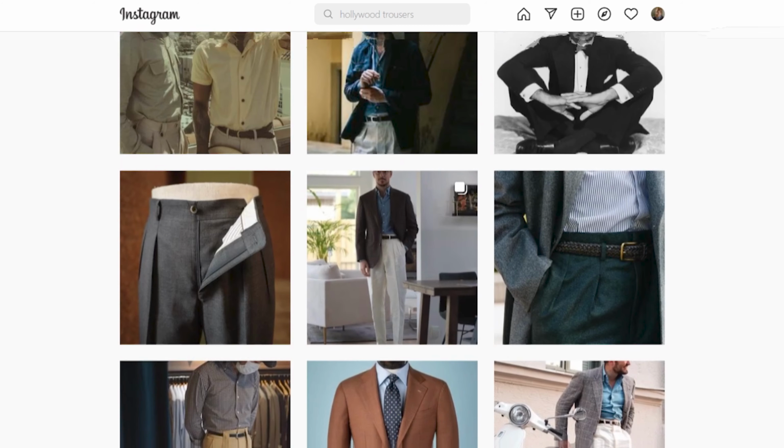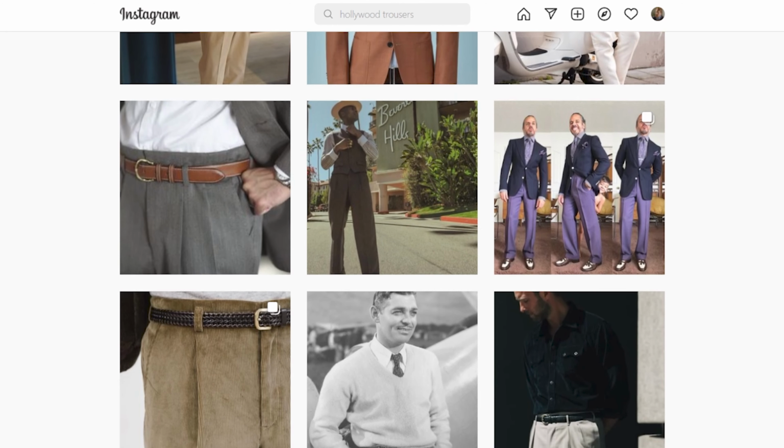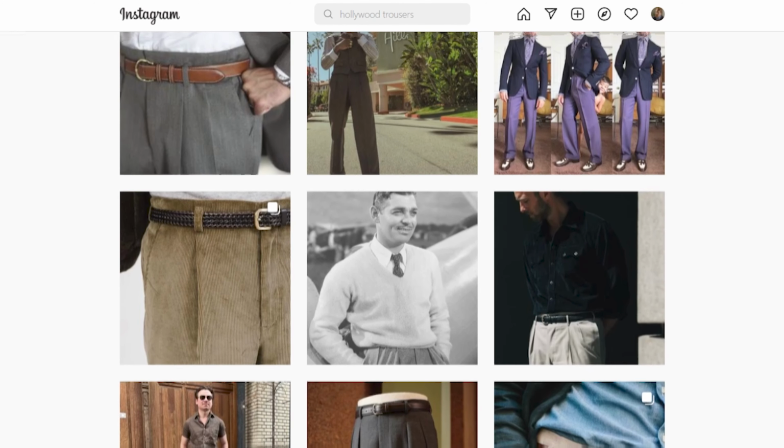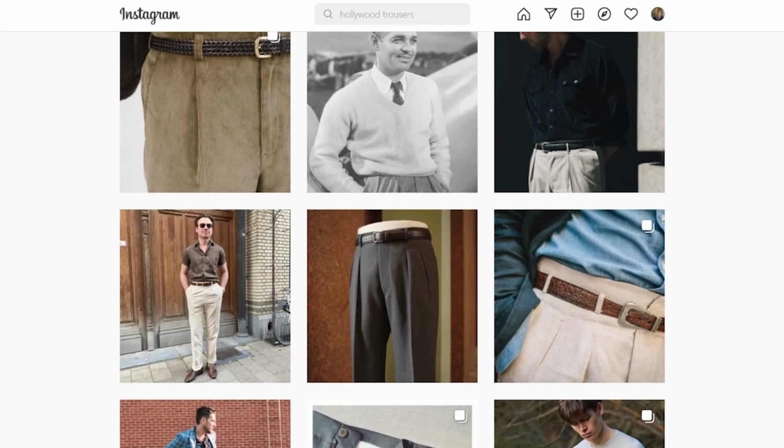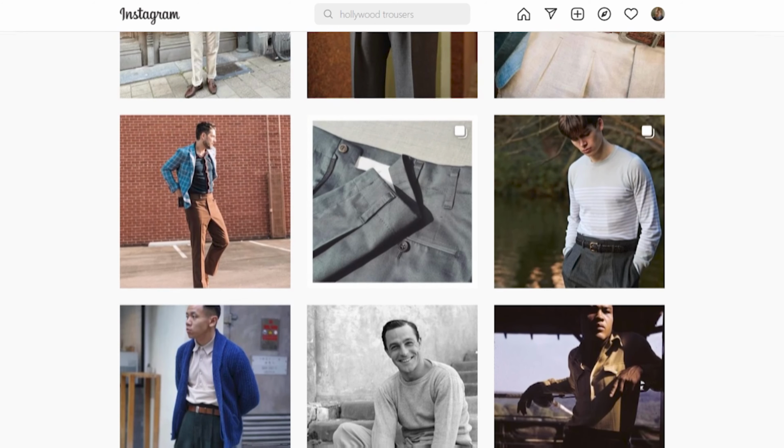Further, Hollywood top trousers have belt loops that are not only lower on the waistband, but are also smaller than the belt loops on your average pair of trousers, which is to say that they are intended to be worn with a belt that is slim, typically about 1 inch and under. As I was looking on Instagram for how people were wearing Hollywood top trousers, I noticed that almost always they were worn with a Western belt. So I decided if I'm gonna have Hollywood top trousers, I gotta get myself a Western belt.